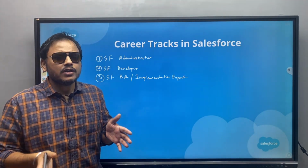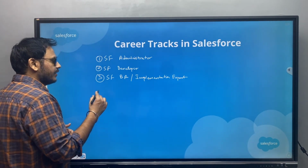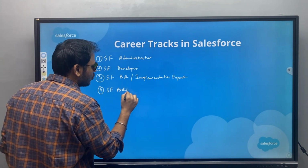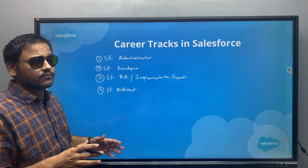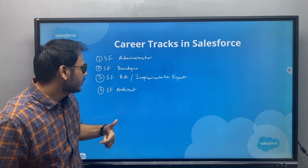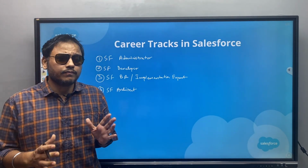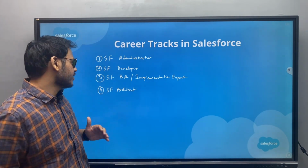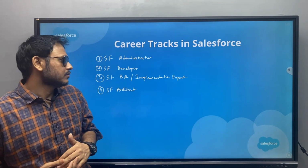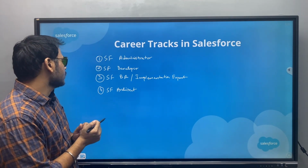If you have some prior experience as a business analyst, this can be a role that you may want to get into. And Salesforce architect. If you have been in the Salesforce ecosystem for some time, if you already have some experience behind you and you want to get to the next level, for example, if you are a Salesforce developer with say some 7-8 years of experience, you can start looking at upgrading to the role of a Salesforce architect. So this can be the role for you.